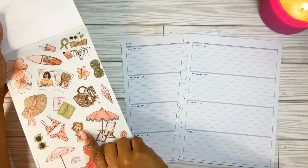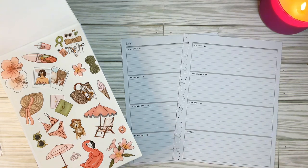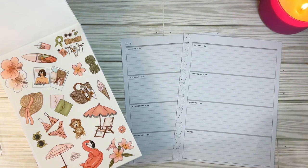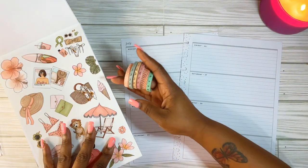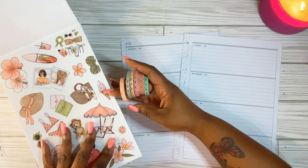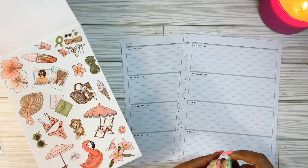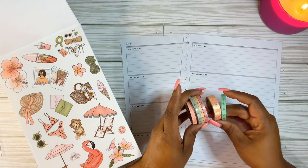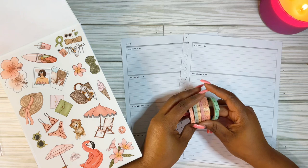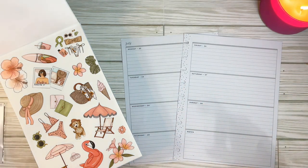And I think I want to go with this theme. This is the theme I want to start with. And I also pulled out some washies to kind of match with this theme. I'll just have these to the side just in case. I will be using these, and most of these are from Simply Gilded or some that I purchased from Hobby Lobby. So I'm just going to set those to the side.